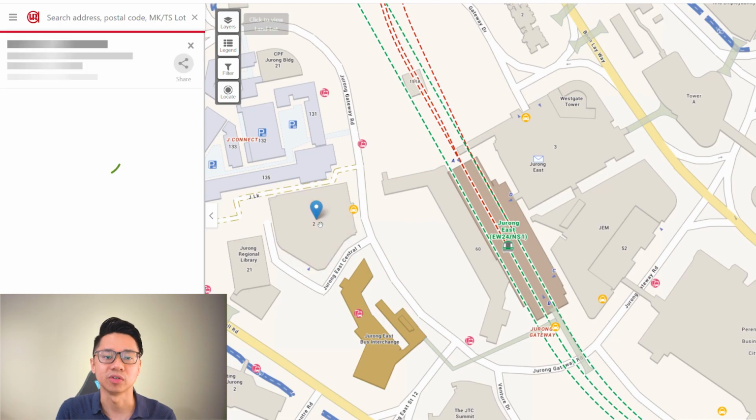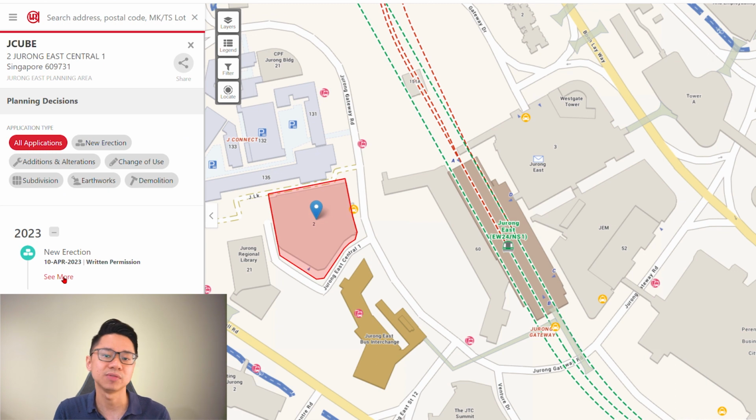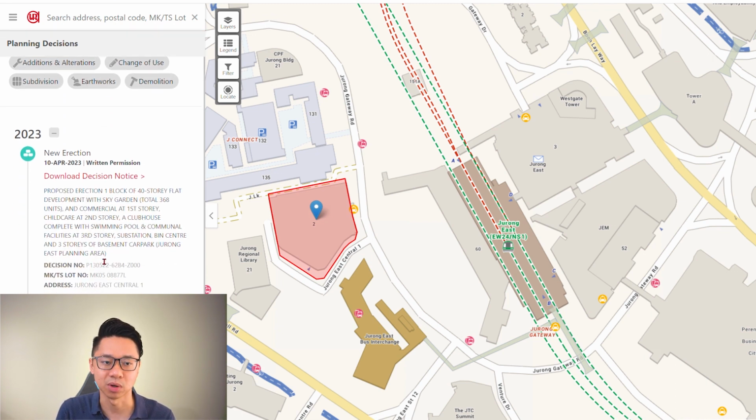Just a quick overview of Jden Residences. It is a redevelopment of the existing JCube shopping mall by the existing developer CapitaLand into a mixed-use development. There will be shops at the first storey, childcare at the second storey, and one block of 40-storey residential units above the mall. There will be other communal facilities like your swimming pool as well. It will come with a basement car park, which is fantastic because I myself am not a big fan of the multi-storey car park. The estimated TOP date will be in 2027.